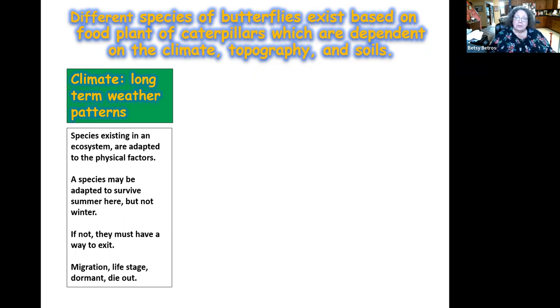But they might be adapted to survive just summers. And so they migrate here from the southern and southwest part of the United States. And they're here just for the summer and then they die off, with the exception of the monarch. So they have to have an exit strategy if they can't adapt to the physical environment.